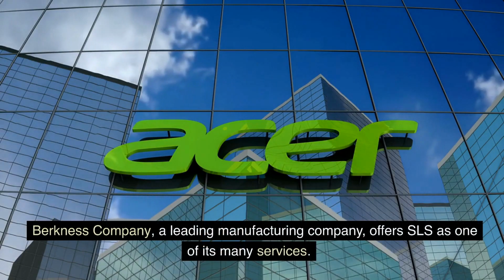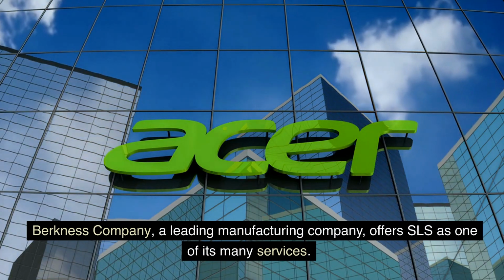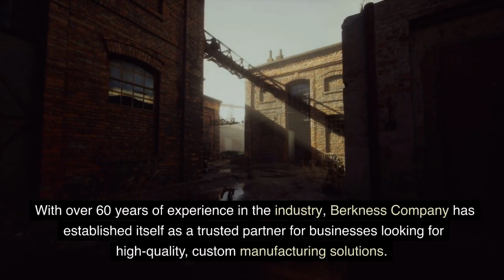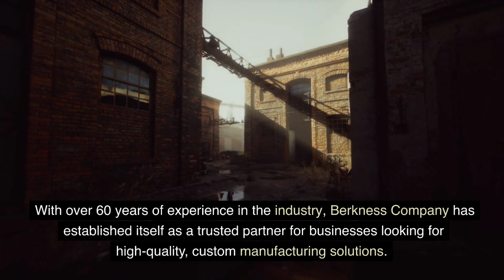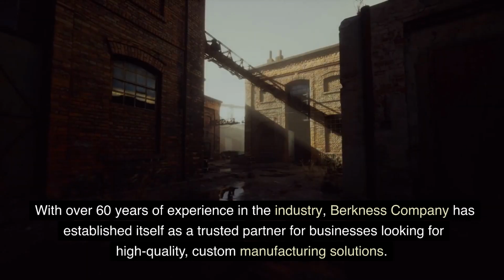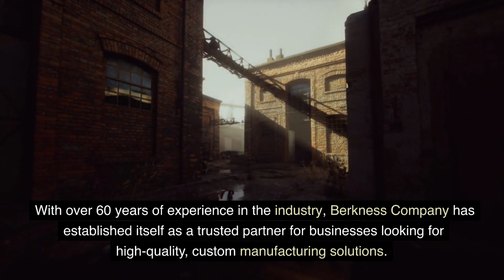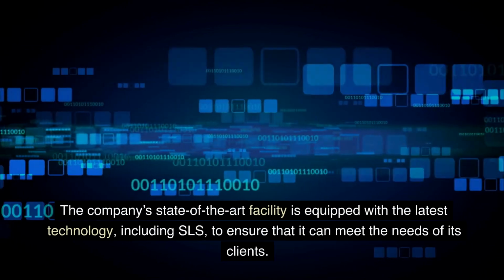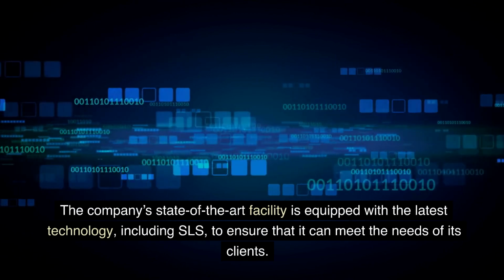Berkness Company, a leading manufacturing company, offers SLS as one of its many services. With over 60 years of experience in the industry, Berkness Company has established itself as a trusted partner for businesses looking for high-quality, custom manufacturing solutions. The company's state-of-the-art facility is equipped with the latest technology, including SLS, to ensure that it can meet the needs of its clients.